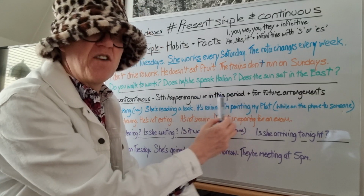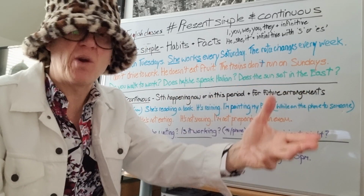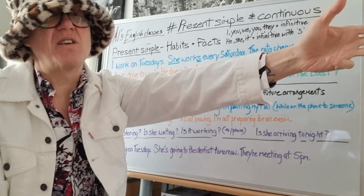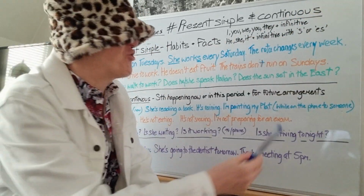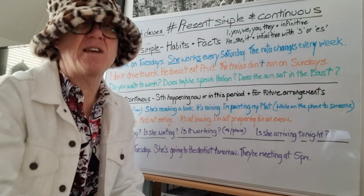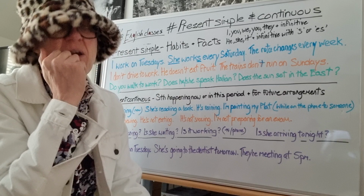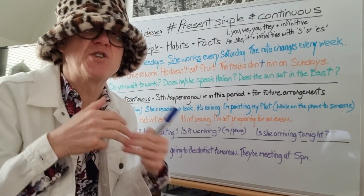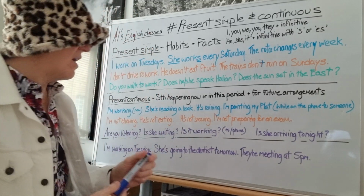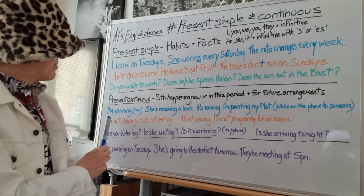Remember what I said? It's unfinished or incomplete, but it has a very obvious ending coming quite soon. When the ending comes is irrelevant. But if it were like 15 years, I suppose it's still possible, but it's a bit strange. I'm painting my flat while on the phone to someone. I'm not painting it while I'm on the phone, but I'm on the phone to someone. Oh yeah, I'm painting my flat. Oh, I'm preparing for an exam. Not right now, but I'm doing that, and it's a temporary thing which will end in the future. I can see the ending. I know when it is. Okay, roughly, more or less.